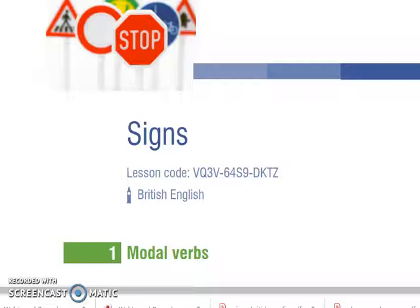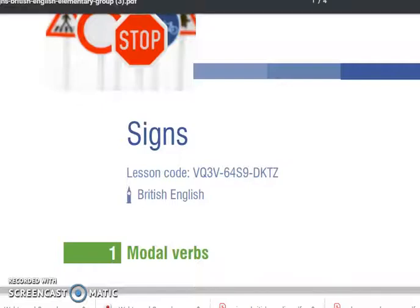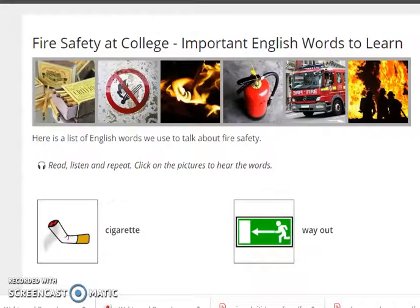Okay, so signs are everywhere, and signs are easy to understand in any language. They do not have to be written in a given language. So some I'm just going to shoot across to here. Fire safety, very important for us all, particularly in our houses and our schools. So signs tell us lots of things.